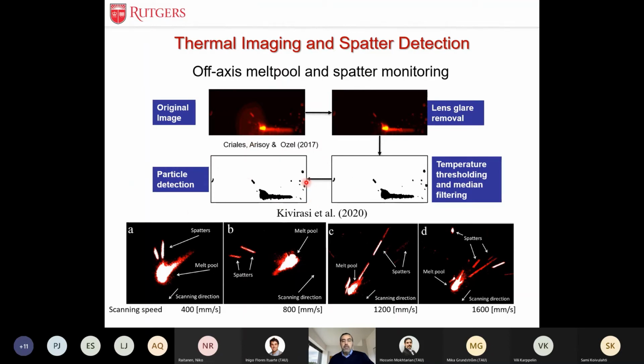Particle detection is very important to identify the severity of the spatter situation. And a lot of people are counting the particles and correlating them to the quality or the residual stresses forming. And you can see in the literature a similar thing. We can see the Meltpool. This is the scan direction, and this is the tail of the Meltpool. This is the front, and then we have the spatter direction.